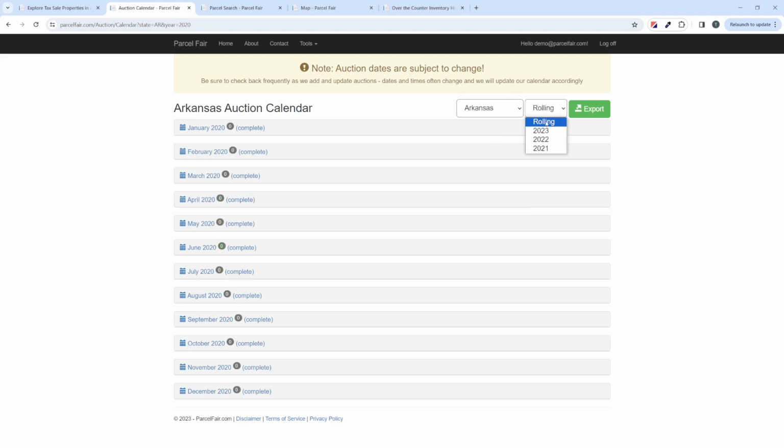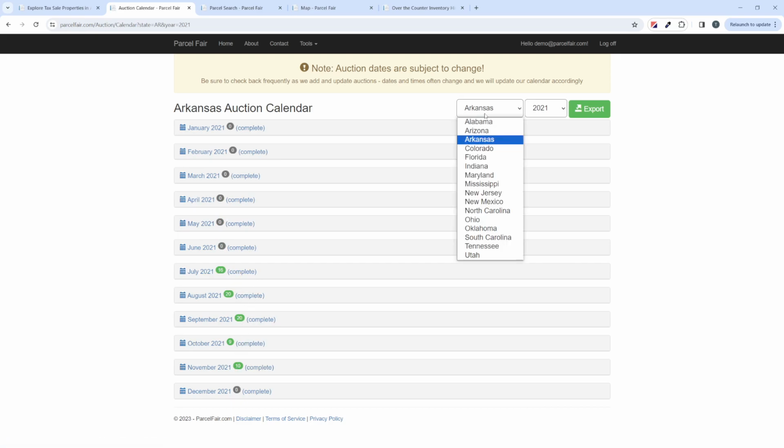Same with something like Arkansas. You could go back to 2021 and see those auctions from that year. There's a lot of reasons why people like to look at historical auctions. Some people like to have a record of distressed properties from one, two, or three years in the past, just to be able to go check on those redemptions. So now you can really easily go back and get those old auctions that have passed.